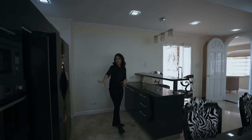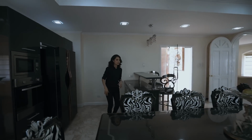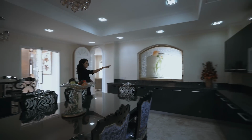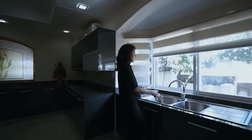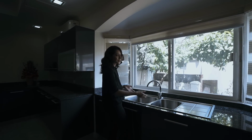So your refrigerator, your built-in microwave, storage, a bar area, and then another stove, your sink, and lots and lots and lots of prep surface area. Beautiful, isn't it? Just imagine doing your dishes in here in front of a window. I don't know, there's just something about doing your dishes in front of a window, right?